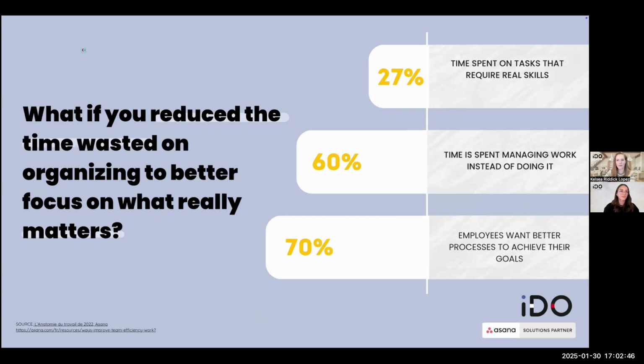A lot of the time what we find is there is time wasted on work about work. That's kind of how Asana likes to talk about it. We spend so much time doing things that aren't really the skills that you were hired for. So there was a study done. This is based on a 2022 study called the Anatomy of Work that found that only 27% of an employee's time is actually spent on tasks that require real skills. So we definitely want to have most of our time spent towards the things that are important to our work. So we want to talk about how we can really maximize that.